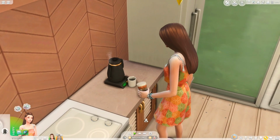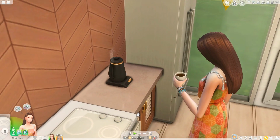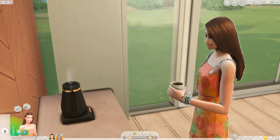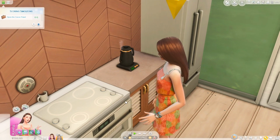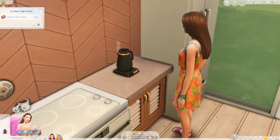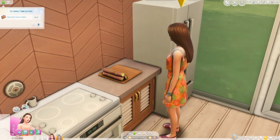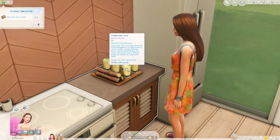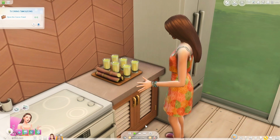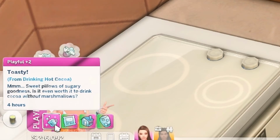So I made sure to do that, and you can see the animations are really, really cute. I'm happy that they added this in, especially because the way that it looks is absolutely beautiful. So you got to make sure to turn that guy off. And then the next one that I decided to do was the sugar cane tray, and it just comes automatically. It's just kind of like any sort of bar tray that we get for any type of pack that we get, but depending on what you drink or what your Sim likes, you will get a moodlet from it, which I think is really freaking cute.